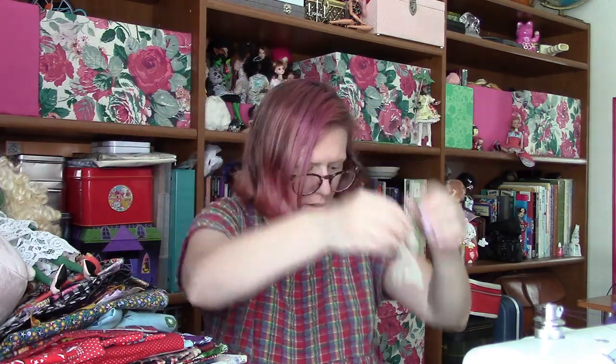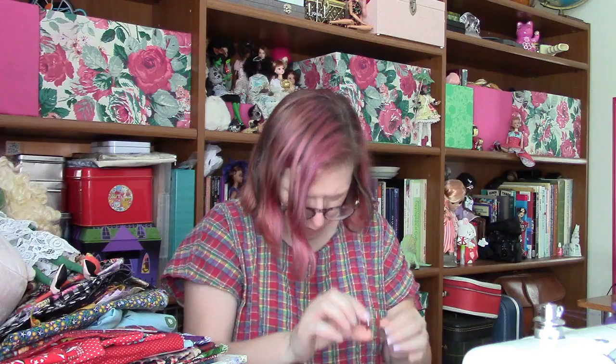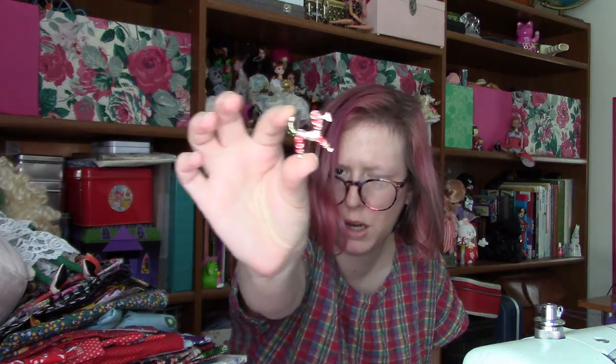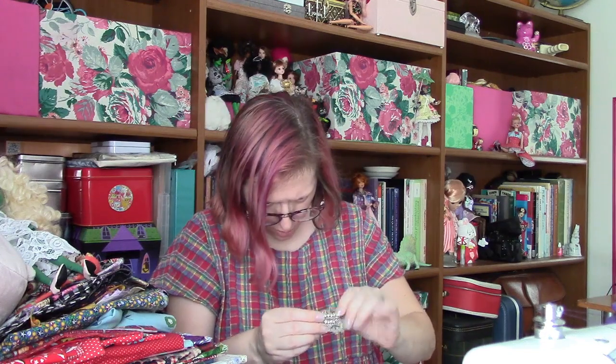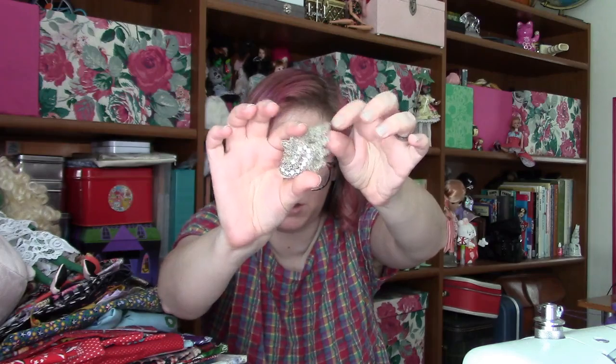Some nice Venice lace hearts. Some cute skull and crossbones. Reminds me of gumball machines when I was young. Poodle. And this little beaded and bejeweled, and falling, no, it's not falling apart. Maybe falling apart. Anyway, appliqué, which will be a good size for fancy doll stuff.